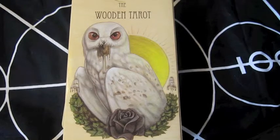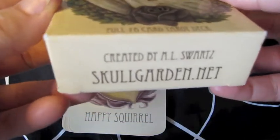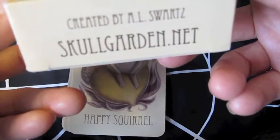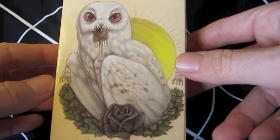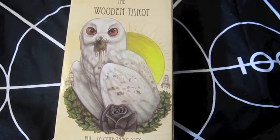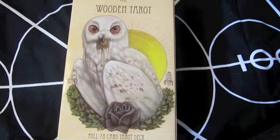Hi guys, this is a walkthrough of the Wooden Tarot by Skull Garden, and the creator is A.L. Schwartz. Hoping I'm pronouncing the name right. There's a shop on Etsy where you can find these, and also at skullgarden.net. I got this on a Kickstarter, but now you can just buy it.